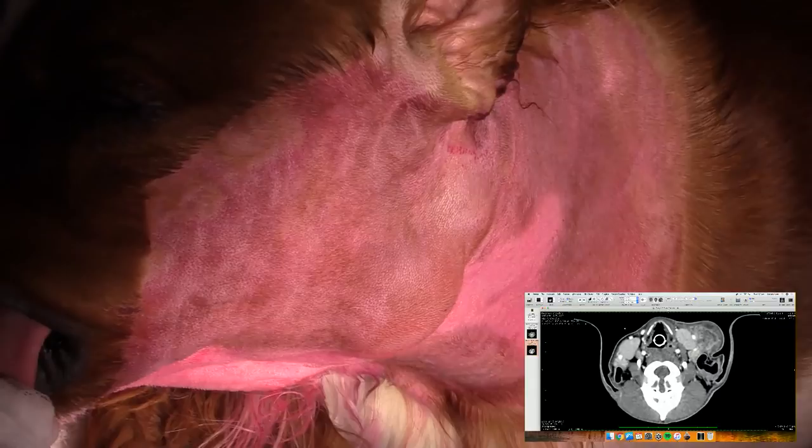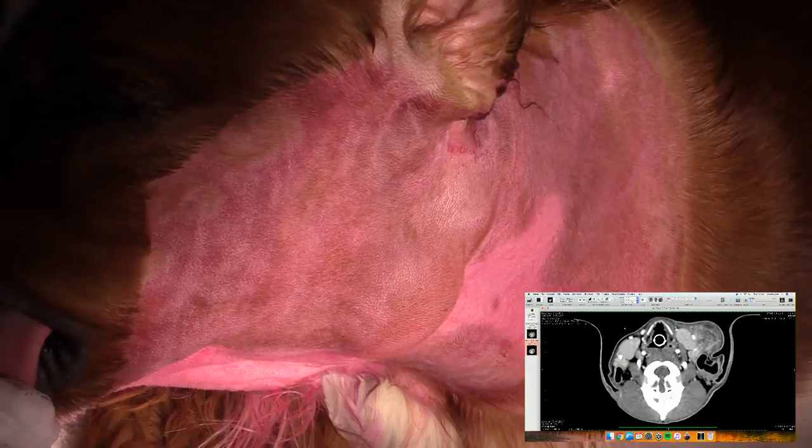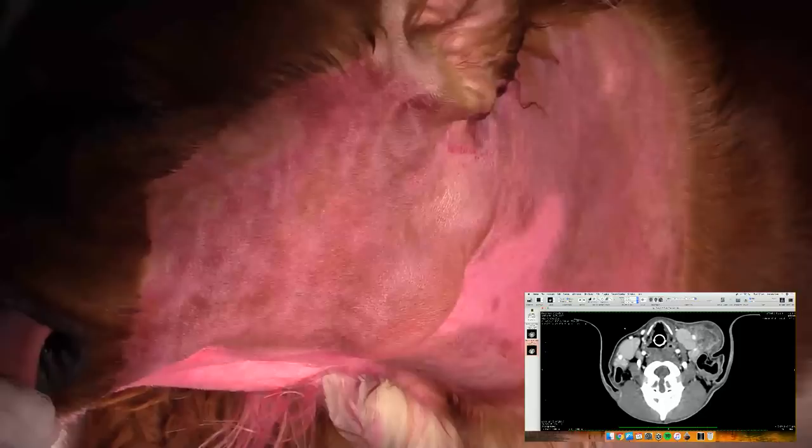Today, we are going to be exploring the neck of a dog that has an abscess. The fluid-filled mass has been present for several months. It was treated conservatively initially with antibiotics and anti-inflammatories, and it appeared to improve to some degree, but over the past couple of weeks, it's been enlarging. This is in a 16-month-old spaniel puppy.